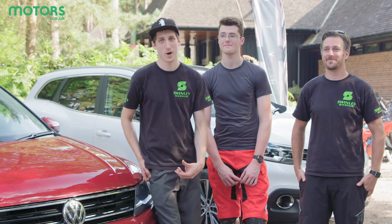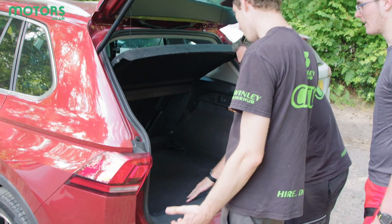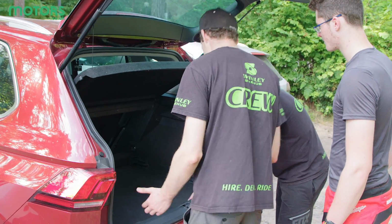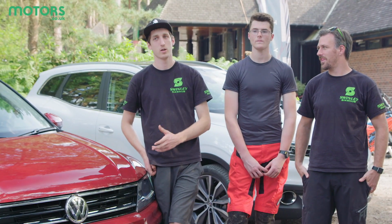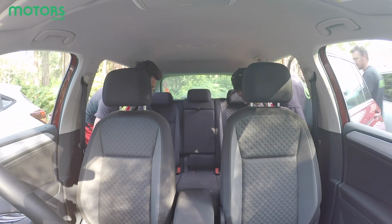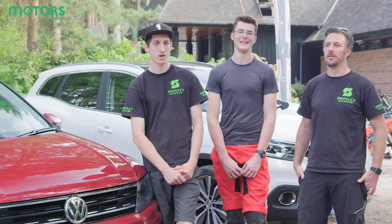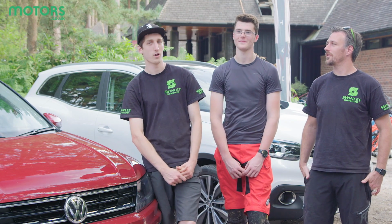It's very practical. It's quite spacious in the back. Got the split level rear floor, so you can adjust the height of the boot space. You can also move the rear seat rail independently and move all of the rear seats. So it's quite useful for sort of unusually sized loads. So for design and practicality, we'll give the Volkswagen Tiguan a 4.5 out of 5.